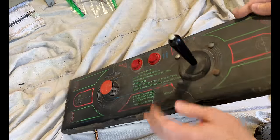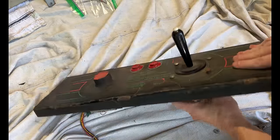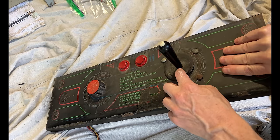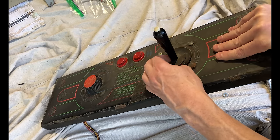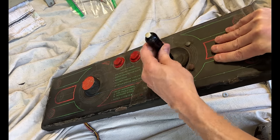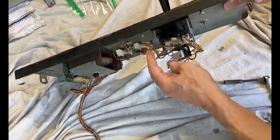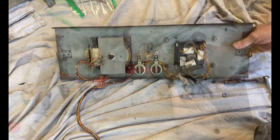There's always got to be a problem. And the problem is I just want to pull this joystick up and out, but it's got this thin dust cover on the middle of it, which means either I have to cut this dust cover off, which I might, or figure out how to take this top part apart so I can slide the entire shaft through. Oh, I'll get it figured out.